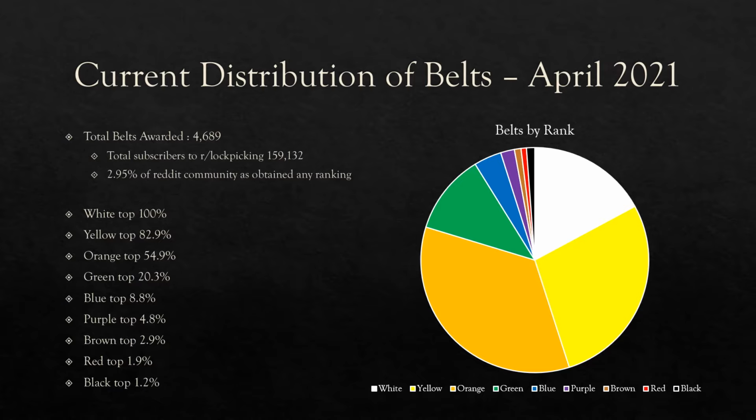82.9% of all people awarded any belt have a yellow belt or higher. 54.9% have an orange belt or higher. 20.3% have a green belt or higher. 8.8% have a blue belt or higher. 4.8% have a purple belt or higher. 2.9% have a brown belt or higher. 1.9% have a red belt or higher. And only 1.2% of people have a black belt ranking.